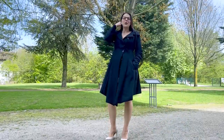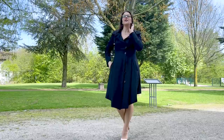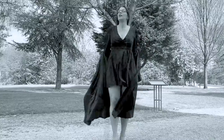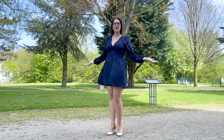Now it's time to change the outfit and we will meet us outside. So now we are outside and it's really a sunny day, but it's still so cold here. I don't want to take off my robe. But if I want to show you the dress, I have to take it off. Okay. And now you can see the whole dress.